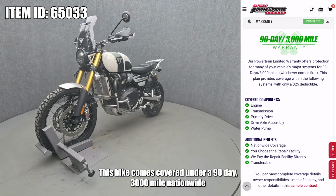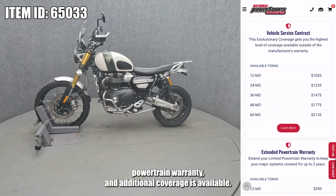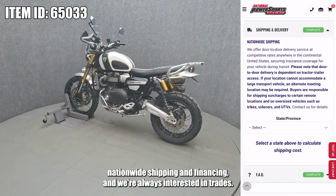This bike comes covered under a 90-day, 3,000-mile nationwide powertrain warranty, and additional coverage is available. We also offer nationwide shipping and financing, and we're always interested in trades.